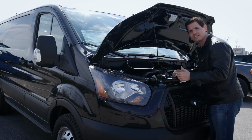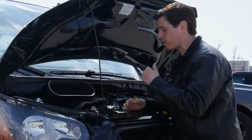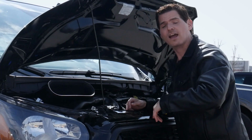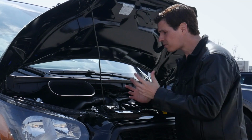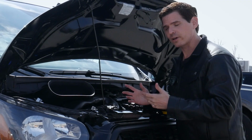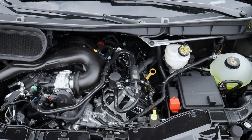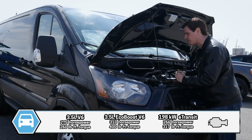Now, the Transit van does technically have 3 different options for power. So we've got the 3.5 liter engine, the 3.5 liter turbocharged, and then there also is the e-Transit, which is the electric version of the vehicle. Now, as I mentioned, getting the electric Transit's going to be next to impossible, but I'll still have the different numbers for horsepower and torque that are going to be available inside the vehicle. But this specific one is the 3.5 liter engine, which has 275 horsepower and 260 pound-feet of torque.